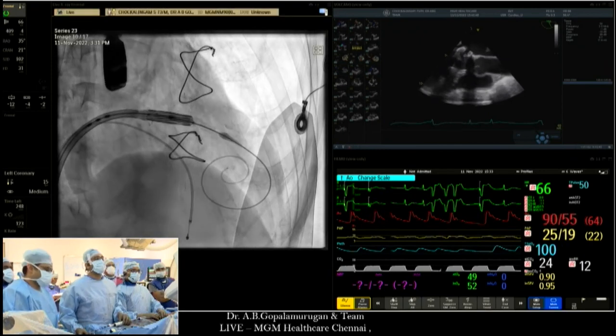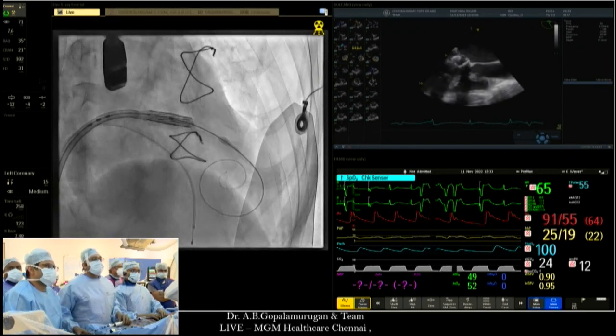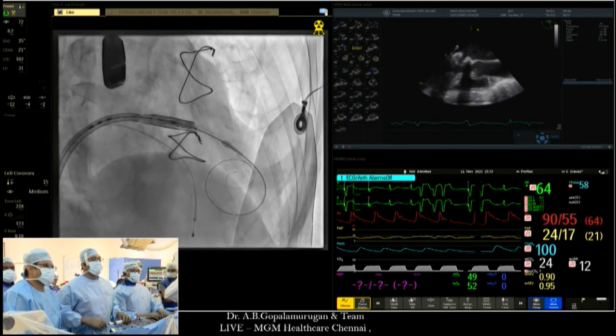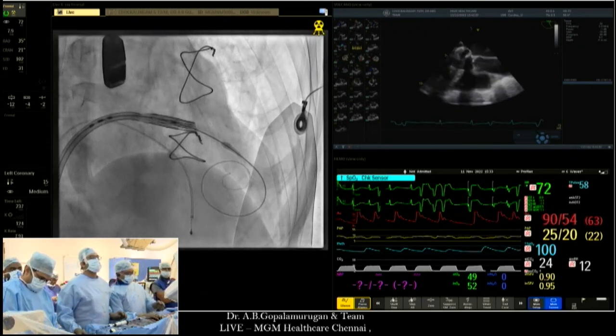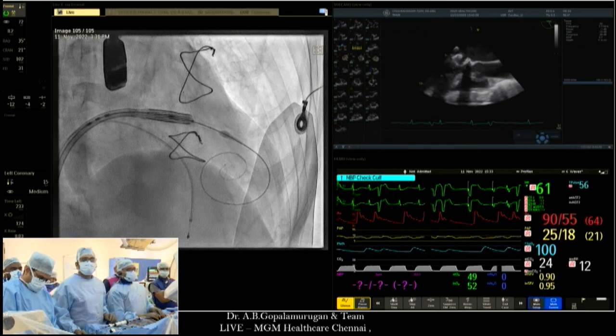All right, any points of discussion? Otherwise, we are ready to go. Test the pacing, please. How do you make sure that the alignment is proper when you are inflating the balloon?